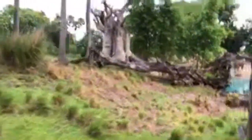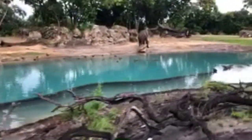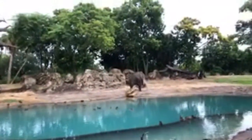Also, right here by the watering hole. Oh, yeah, one right there. Elephants are thirsty. They'll walk up to a watering hole and stick their trunks in the water, and they can fill their trunks with up to 5 gallons of water. And those are Disney ducks, as Bryson just pointed out. They'll bring that trunk to their mouth and drink it that way, kind of like a real big straw.